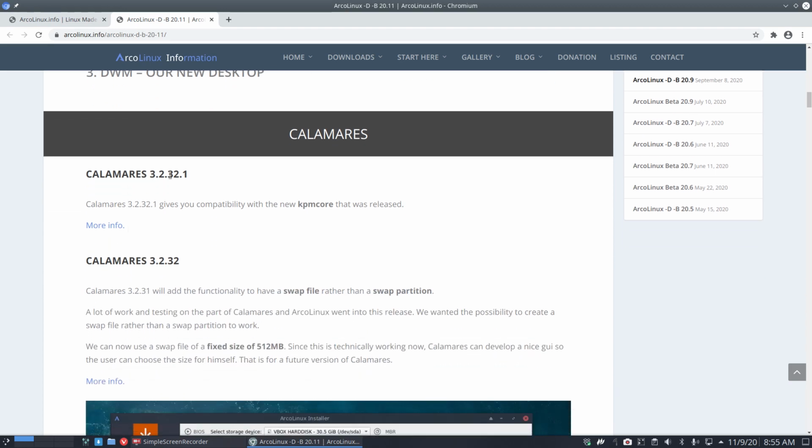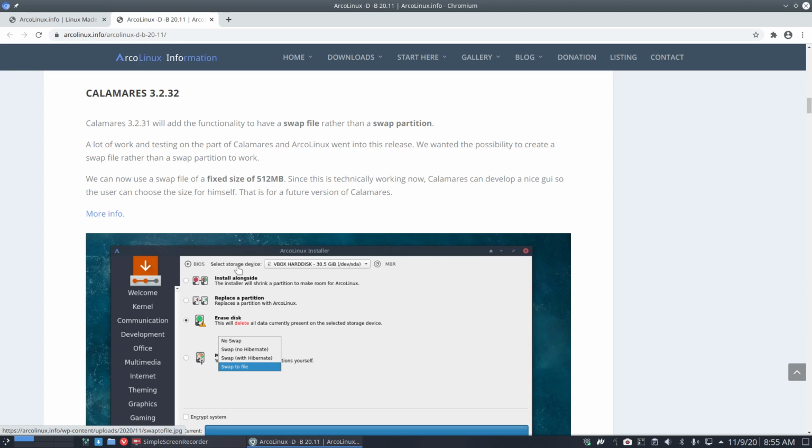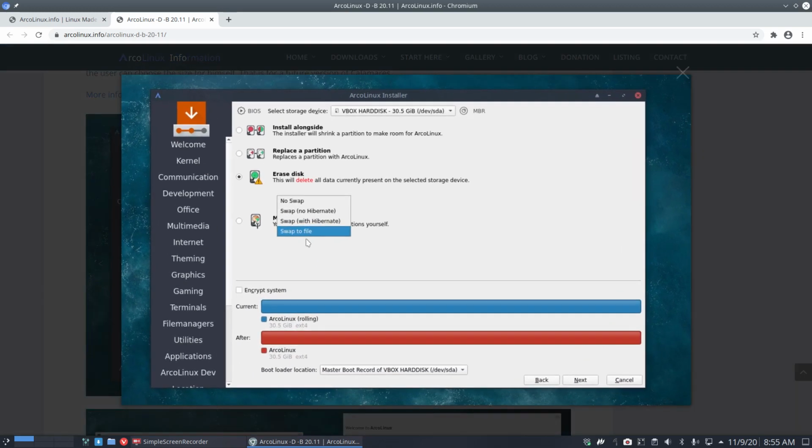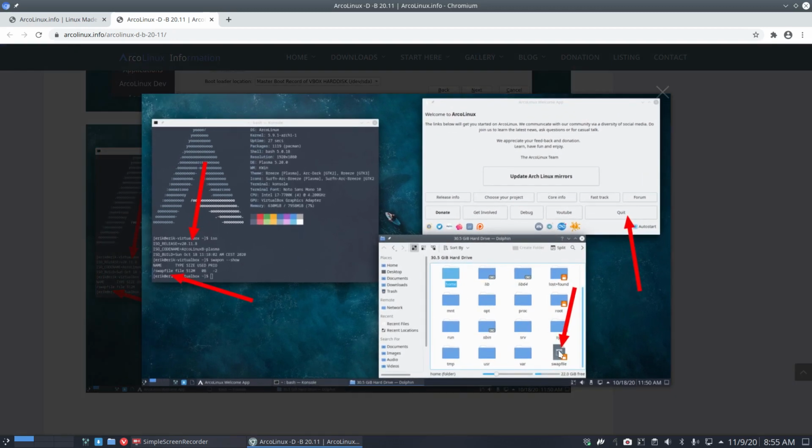Calamares is new, so 3.2.32.1, just for the KPM core. More information here. But the major time we've spent is helping out Calamares, testing out the new way to create a swap to file, or rather than having a partition, we create a file, swap to file, right? That's a new option that's available, which means it kind of looks like this, right? It looks like on the really root, so the slash, you'll find a file with the name swap file.